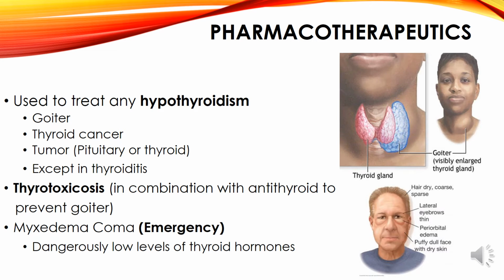So the pharmacotherapeutics of Synthroid is basically used to treat hypothyroidism, like I said on the previous slide. And the hypothyroidism can be caused by a goiter, thyroid cancer, a tumor, whether that's in the pituitary, thyroid, or could even be in the hypothalamus. And the only hypothyroidism that is not treated with Synthroid is thyroiditis, which is inflammation of the thyroid, because it's self-limiting and usually resolves on its own, so they don't prescribe Synthroid for that.